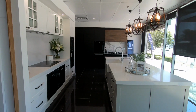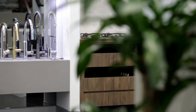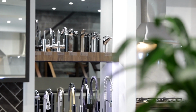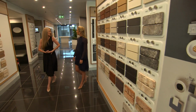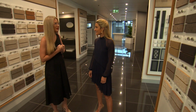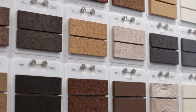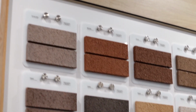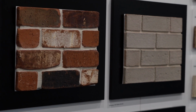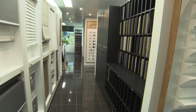When do the Studio M tours take place? Well, depending on the process range selected, Studio M appointments may occur before or after their contract signing. So by now you would have met with your sales consultant and decided on your floor plan. From there, you will know if you're sticking with a brick, if you do have cladding in your home, or if you are going to go with a render. So it's about coming in here and seeing practically what you have to choose from. Absolutely. As you can see, there is lots on display.